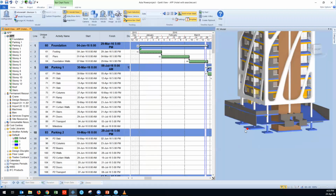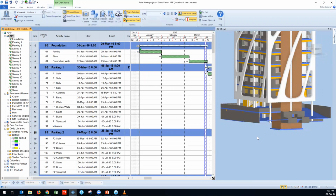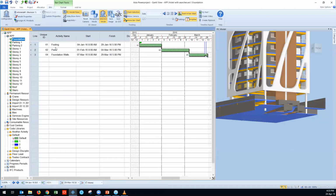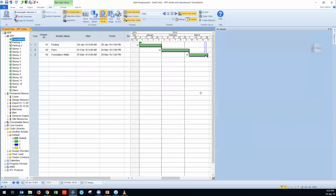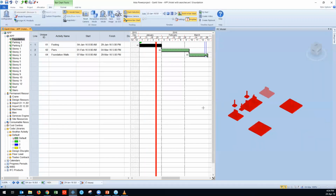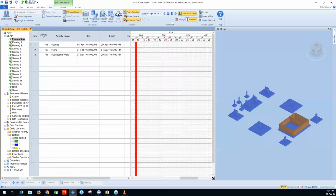Okay, so as the next part, I will go again to the unscheduled product mode. So I will select the other element, which is, let's say, the piers. So I will edit my piers. Then I will select the other elements, which is the foundation walls, and I will edit to my foundation walls. Now, let me navigate to my foundation. This is my foundation activities. So I can show the view of my Gantt. This is the same, you have my footing, the piers, and the foundation wall activity. So I can run the simulation, and you'll be able to see how it is being constructed.